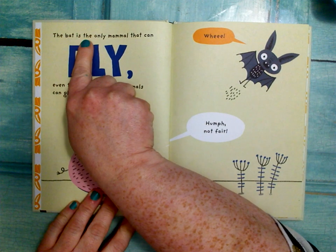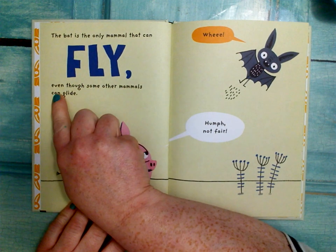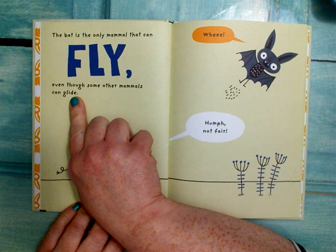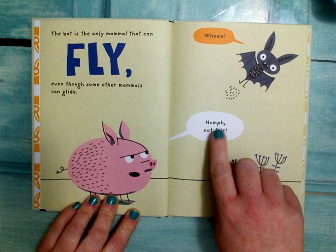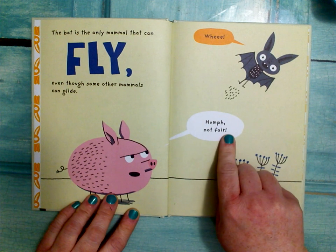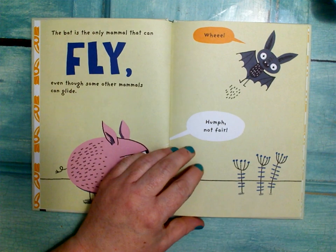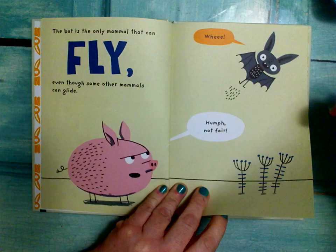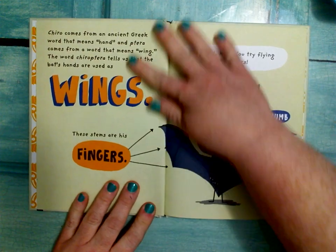The bat is the only mammal that can fly, even though some other mammals can glide. Oh, that's a cool thing to know. Whee! Uh-oh, pig voice. Not fair. That's my pig voice. Your pig voice could be different. That's an interesting fact that only bats fly. They're the only flying mammal, but there are some other mammals who can glide, but they can't fly. Very interesting.